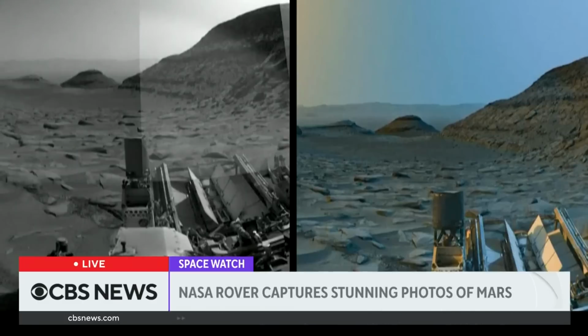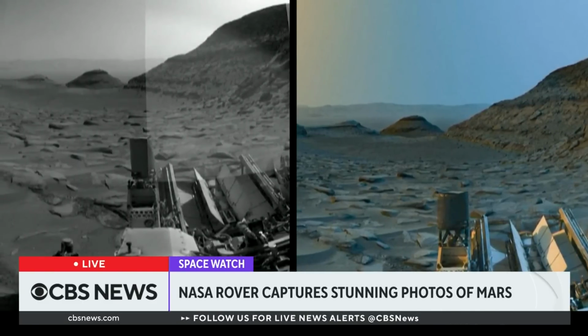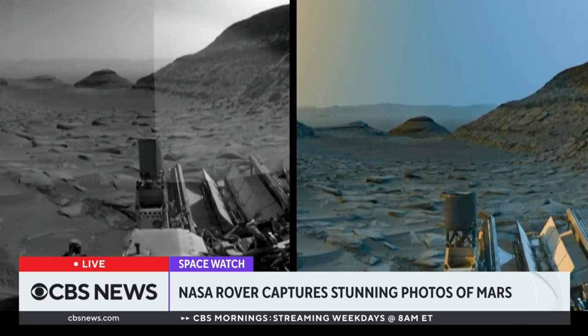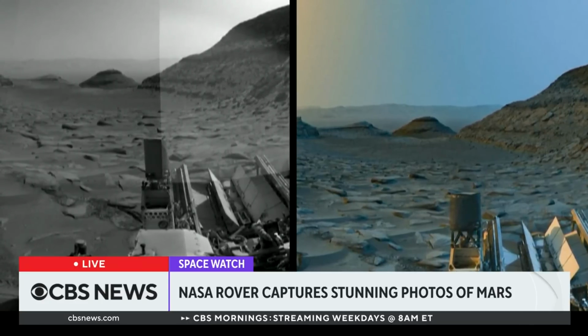And check this out. NASA has released new panoramic images. No, it's not New York City last week. It's Mars. The Curiosity rover captured this shot in black and white. Back on Earth, color was added to the image to show us what you see there. It's really beautiful, isn't it?